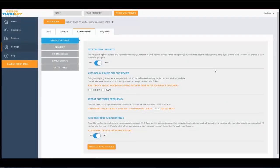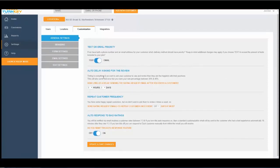Well, now let's get into the settings of how this whole thing works and the customization. Okay, you can literally set up to text out a review or email a review. That's up to you how you want to do that. One of the biggest things that we offer and our competitors don't is an auto delay asking for a review. We notice that you can get a 30 to 40% higher conversion rate if you add a delay. Let me tell you why.